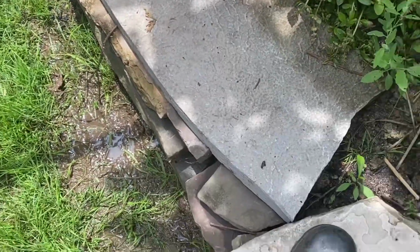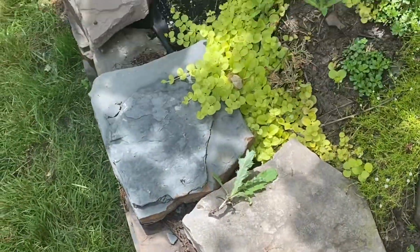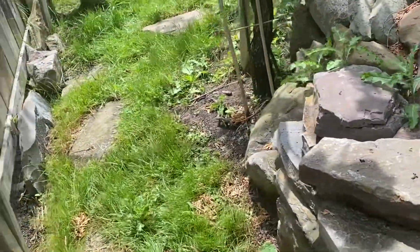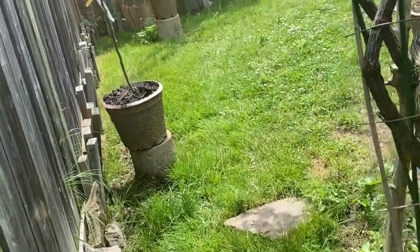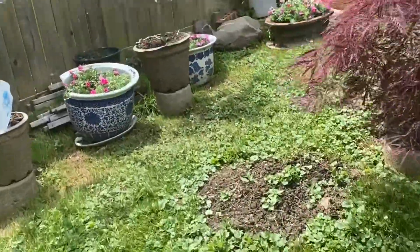I also have to cement these rocks because they're not very stable when you walk on them. Let's go to the garage.